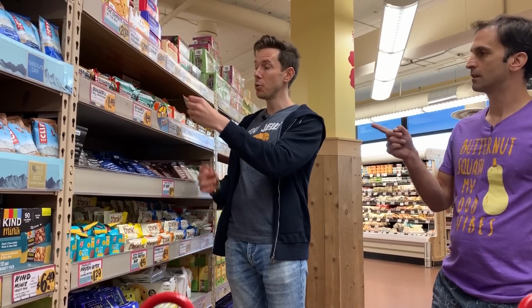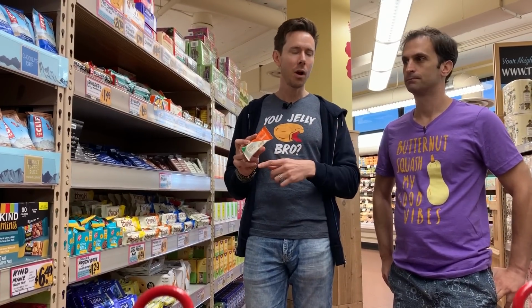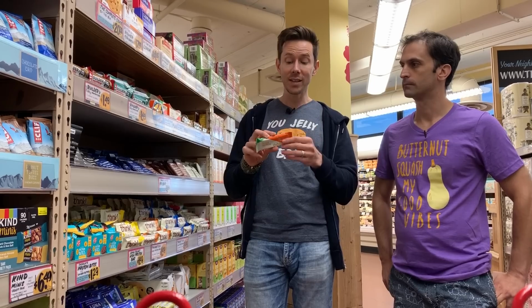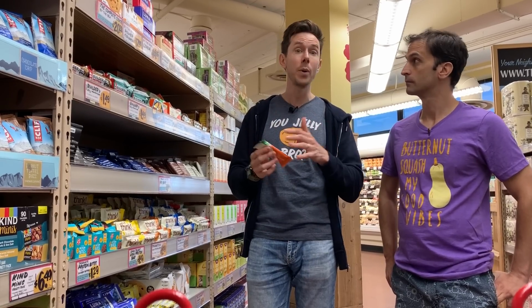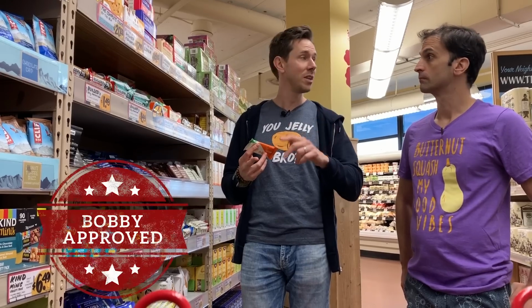Ooh, it's Bulletproof collagen protein. Oh, Paul approves immediately off the bat. That's a first. Number one, Bulletproof are the guys who invented the Bulletproof coffee, hot coffee, grass-fed butter, MCTs. The cool thing about this is that it actually has grass-fed collagen, which is a great supplement, as you get older, you lose collagen. Also good for your hair, your skin, your teeth, your nails.